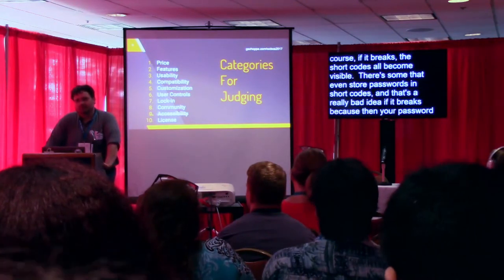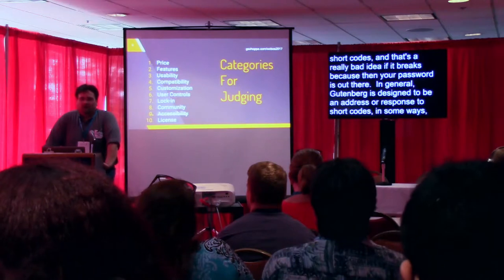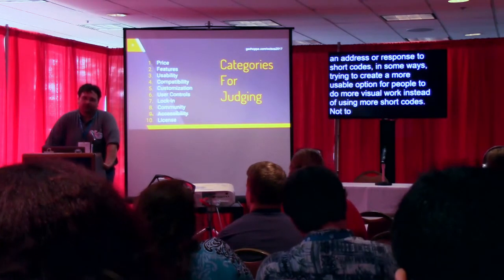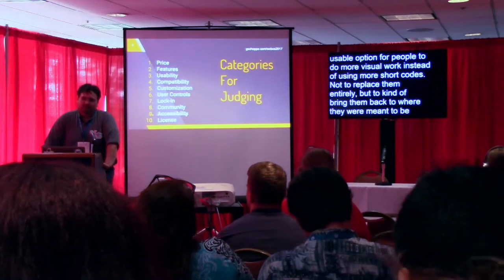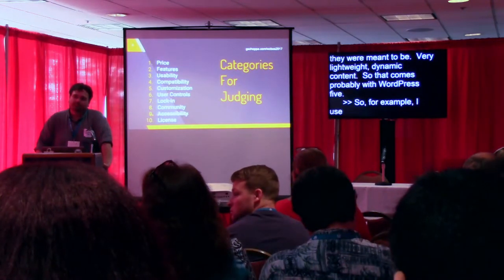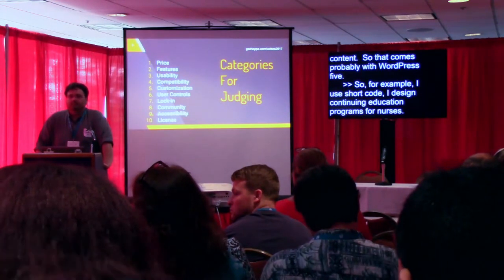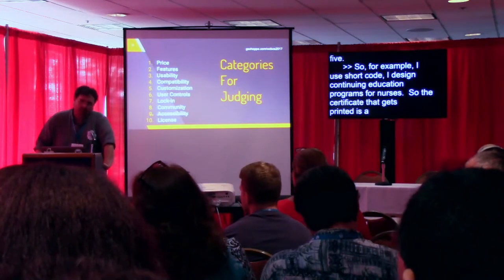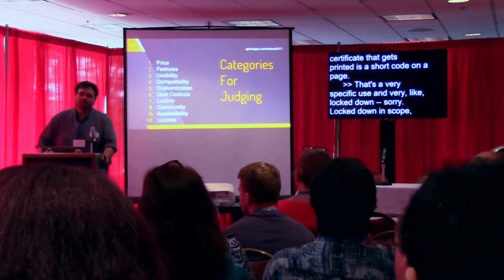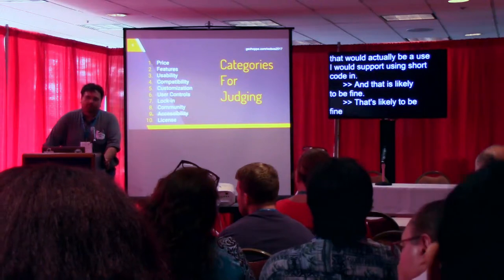In general, Gutenberg is designed to be a response to shortcodes in some ways, trying to create a more usable option for people to do more visual work instead of using more shortcodes. Not to replace them entirely, but to bring them back to where they were meant to be: very lightweight dynamic content. That comes probably with WordPress 5. For example, I use a shortcode. I design continuing education programs for nurses, so the certificate that gets printed is a shortcode on a page. That's a very specific use, locked down in scope, and that would be a use I'd support. That's likely to be fine in Gutenberg. Shortcodes are not getting removed by Gutenberg, but the scope may be changed.